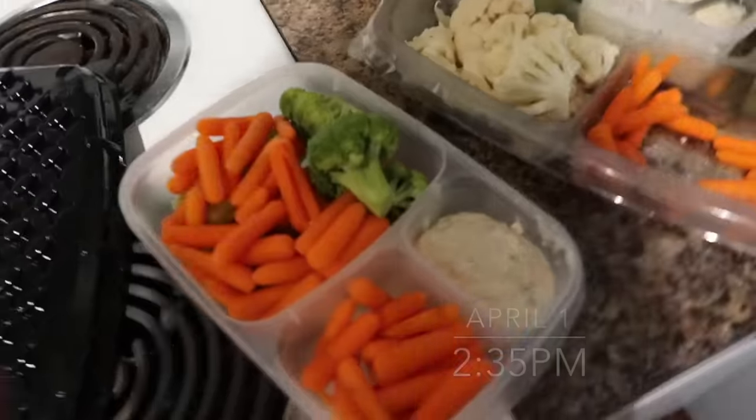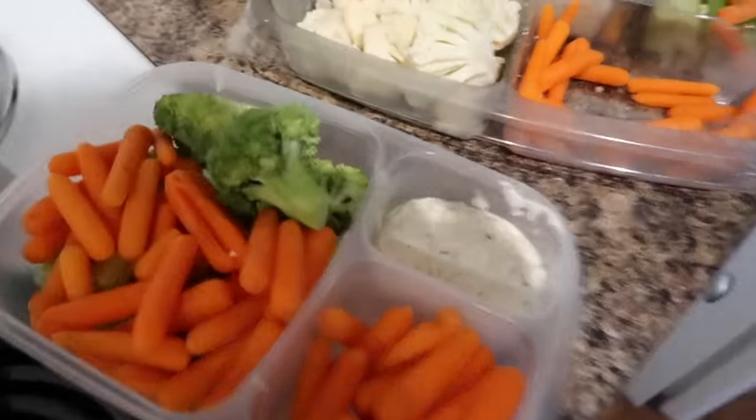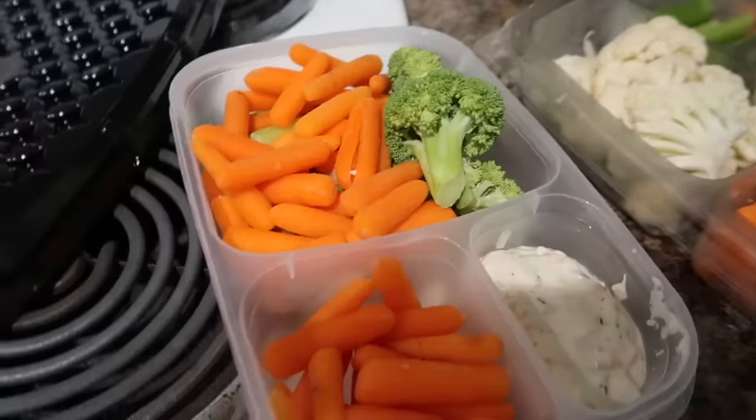Hello everyone, welcome to another morning. I just got to my little snack. I'm going to school and this will be my little snack on the side. Basically just some carrots, some celery, and some broccoli with some ranch. And bringing in my inner Easter bunny. Let's go check on what the real Easter bunny is doing.